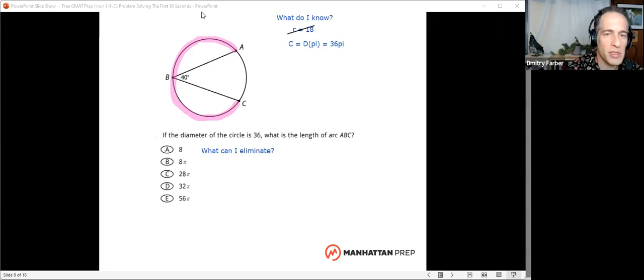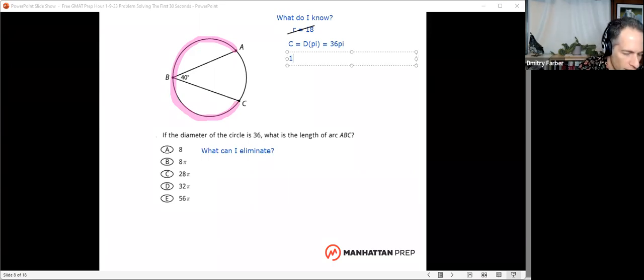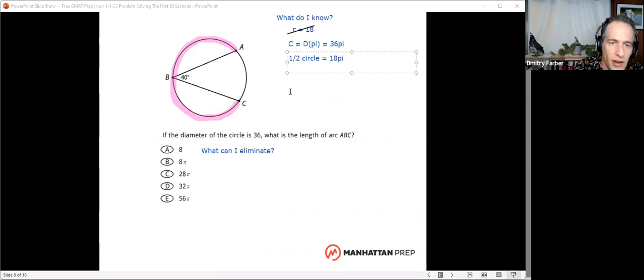A doesn't seem possible because there's no pi in there. Now you could say, well, it depends on what the angle is. Maybe I could have 8 as some fraction of 36 pi. That's true, but that would involve the fraction of the circle being something over pi. If you've messed with this much, you'll know that probably doesn't happen. But there's another reason we can know this without even worrying about the pi business. What would half the circle be? Half a circle would be 18 pi. So at the very least, our answer has got to be in between 18 pi and 36 pi.